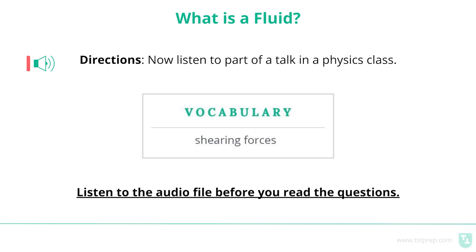Much of what we value in life is fluid. A breath of fresh winter air, the hot blue flame in our gas cooker, the water we drink, swim in, and bathe in, the blood in our veins. So, what exactly is a fluid?